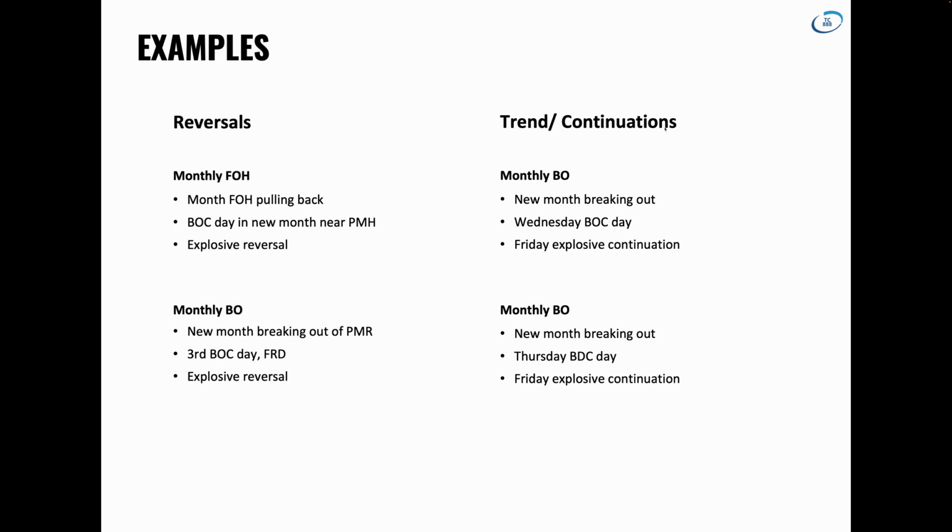So just a classic breakout pullback continuation, but if it's in breakout, sometimes those are even more impulsive and strong. Then month in breakout, Thursday breakout close day, Friday explosive continuation. So this could also be a scenario.